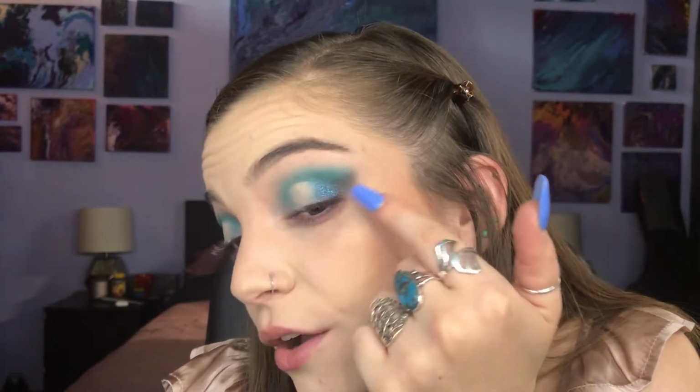Honestly, I feel like I didn't have to cut the crease, but I want this purple to stand out. So we're doing like a dull half cut, center cut, crease cut, some sort of cutting of the crease. I will say though, I keep looking at this trio right here and I do really like that. That could be its own look right there.